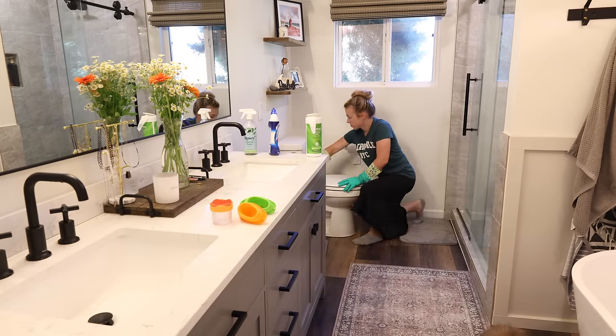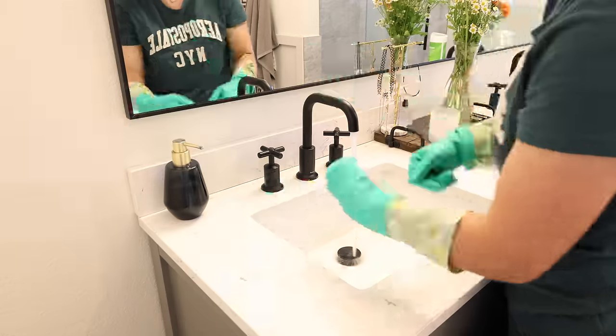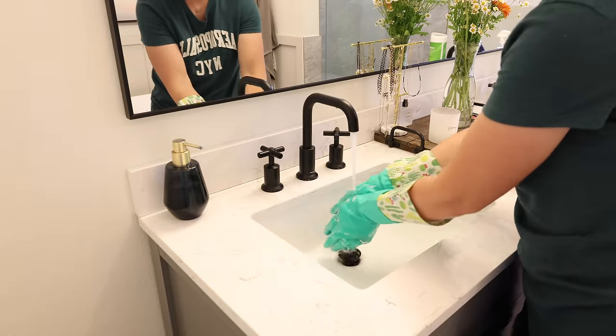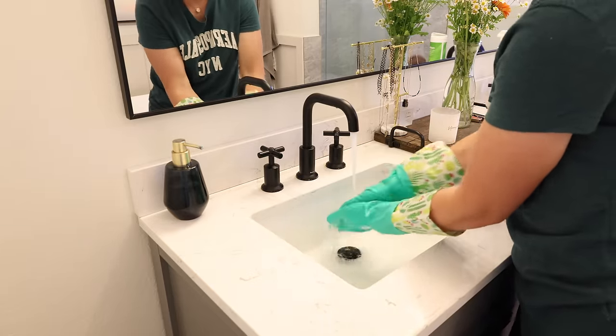I cleaned the toilet, the base of the toilet, but I didn't clean the shower on this day. That is something that I need to do hopefully next week. And then also I'll be coming back and cleaning the floor.